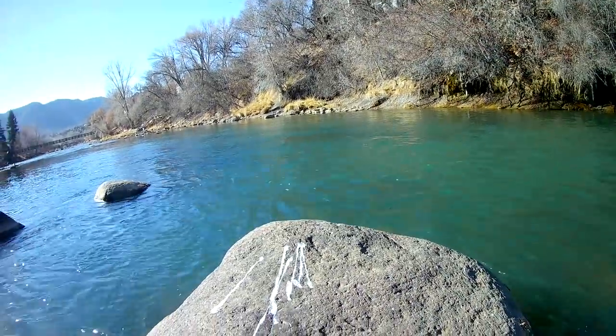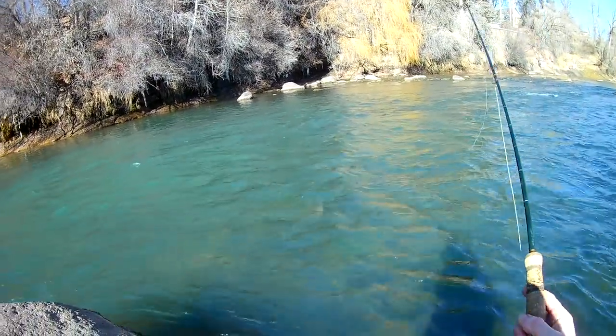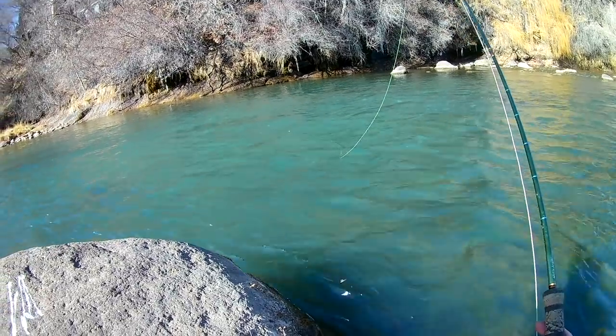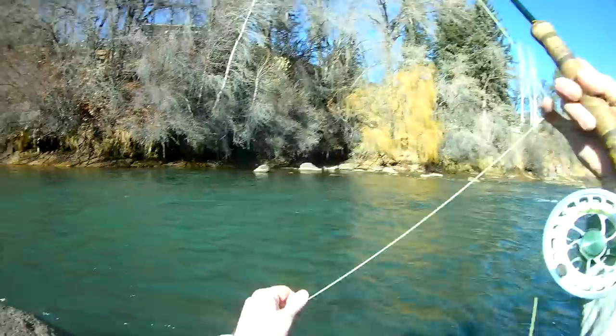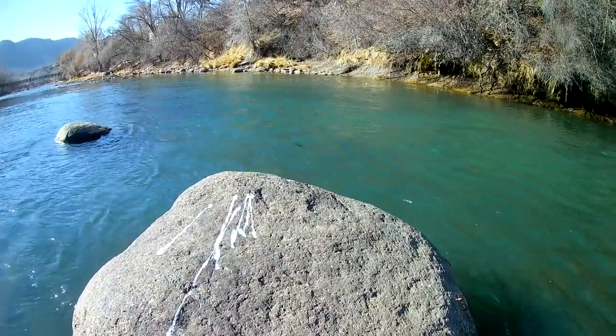Then I came down to this spot, which didn't look as good as the others, but I tried it anyway. It was really hard to keep footing here as well. I was standing on a sunken log and leaning up against this large rock for balance. Otherwise, I would have been way too deep to wade. But the difficult spot paid off and I hooked into a trout.